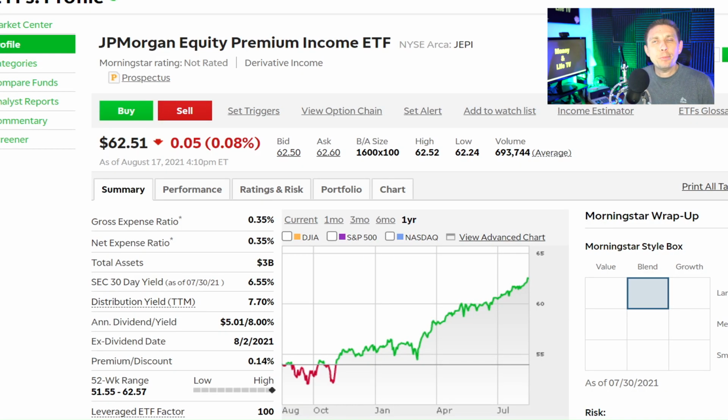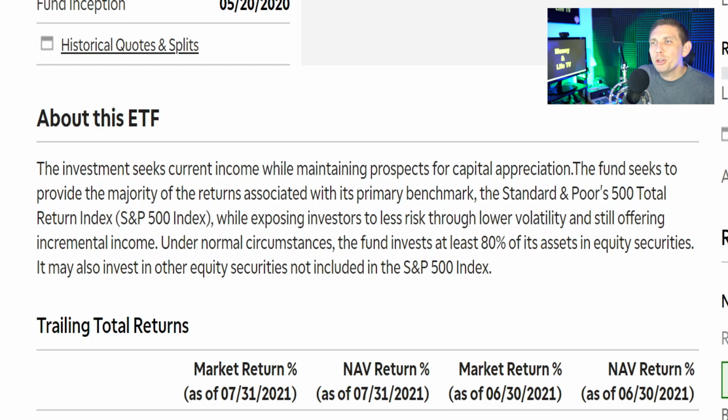The JP Morgan Equity Premium Income ETF is the next covered call option ETF I would suggest you take a look at. This fund gives you close to an 8% yield and has some pretty solid companies within it. Not only does it give a high income, but it also seeks capital appreciation as well. It says the fund seeks to provide the majority of the return associated with its primary benchmark, the Standard & Poor's 500 Total Return Index, while exposing investors to less risk through lower volatility and still offering incremental income. Under normal circumstances, the fund invests at least 80% of its assets in equity securities. It may also invest in other equity securities not included in the S&P 500 index.